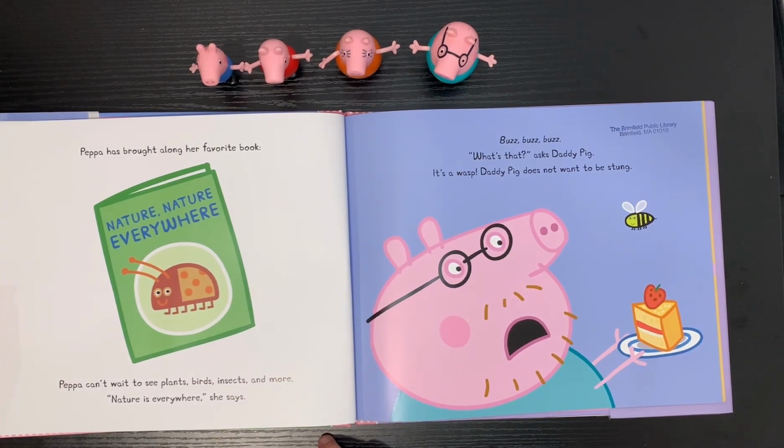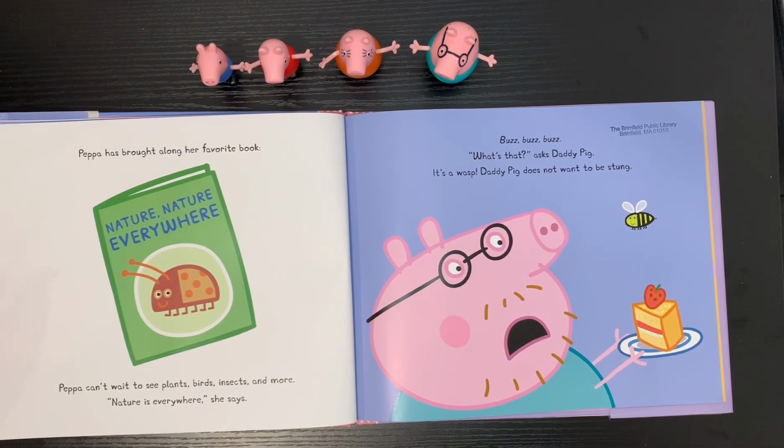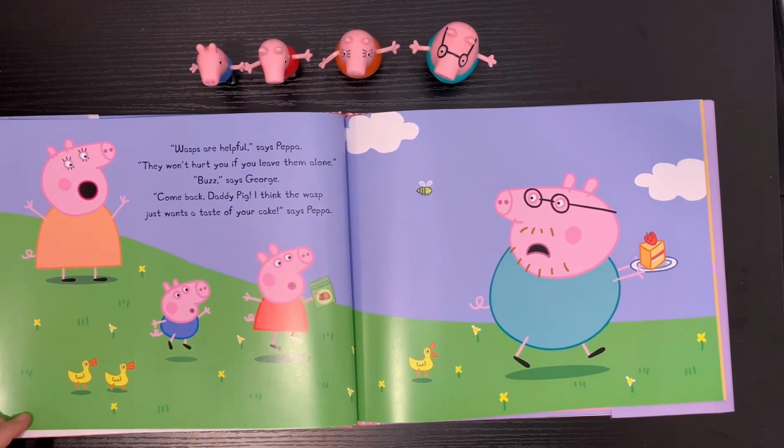Peppa has brought along her favorite book. Peppa can't wait to see plants, birds, insects, and more. Nature is everywhere, she says. Buzz, buzz, buzz. What's that? Asked Daddy Pig. It's a wasp. Daddy Pig does not want to be stung. Wasps are helpful, says Peppa. They won't hurt you if you leave them alone. Buzz, says George. Come back, Daddy Pig.